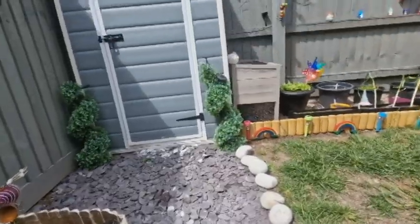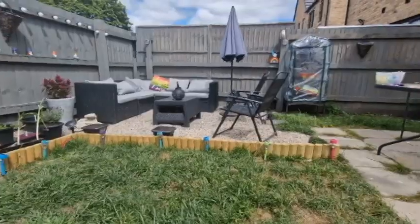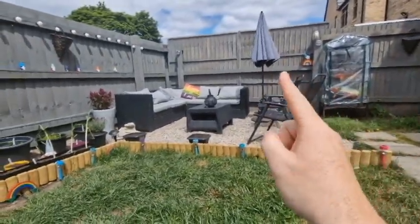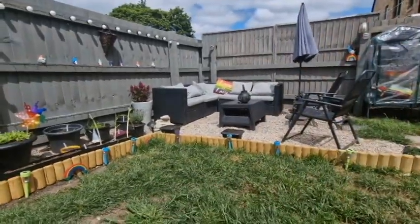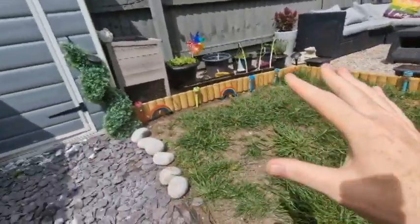Okay, so if I turn the garden around, this is what's new. Look at this, guys. Oh, I'm in love with the garden. It's a shame it's so windy, otherwise I would have put the umbrella up, but we came home the other day and the umbrella had blown up and gone over there. So it has to stay down, unfortunately. But yeah, all this is new.